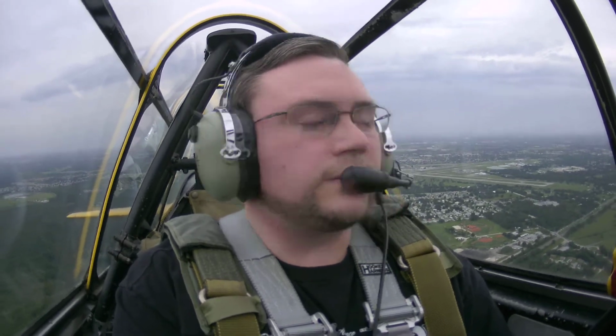So, the big, long, skinny lake over there on the left side, that's Lake Tohopakaliga. We're going to go along the western shoreline of Lake Toho. All the way down to the south, that's where we'll do our maneuvering. That's where we're going to do our steep turns, wing overs, all that good stuff.